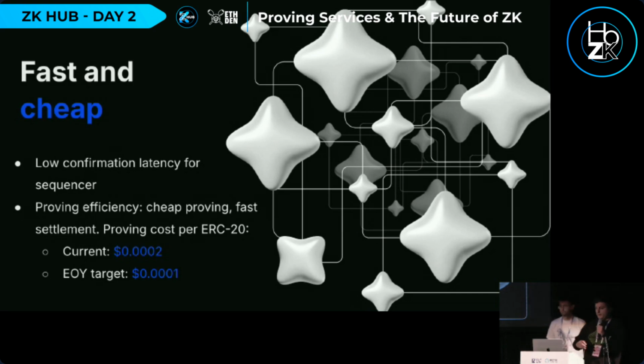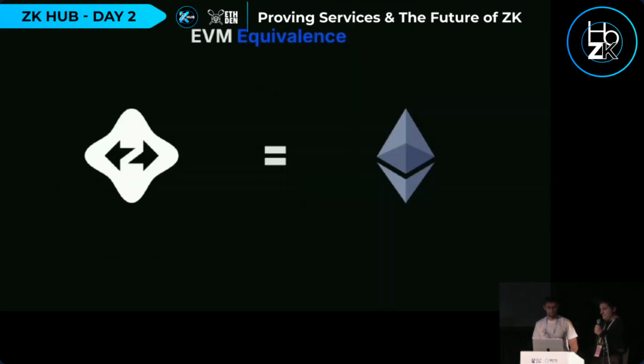Right now, with all of the upgrades in this new protocol and proving system, we are at around 0.02 cents for proving cost for an ERC20 transaction. And by the end of the year, we want to get to half of that, but we're very confident that we will get there. More details about the prover will come next.